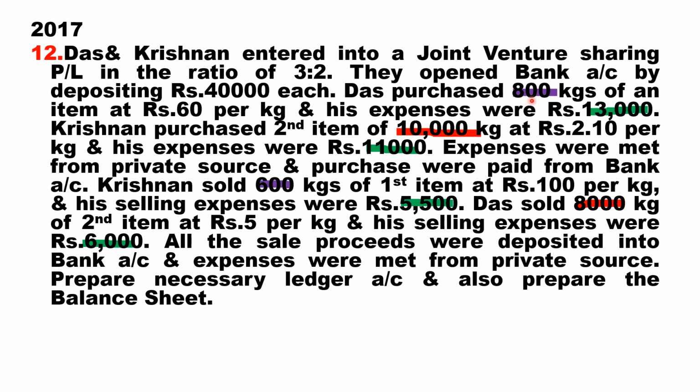Das purchased 800 kgs of an item at 60 rupees. This is called purchase. 800 into 60, you get 48,000. So 48,000 is a purchase by Das. It will come in joint venture account and joint bank account, and his expenses were 13,000. So 13,000 is an expense of Das. It will come in joint venture account and co-venture account.